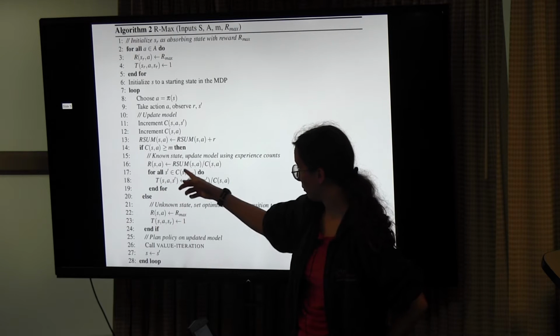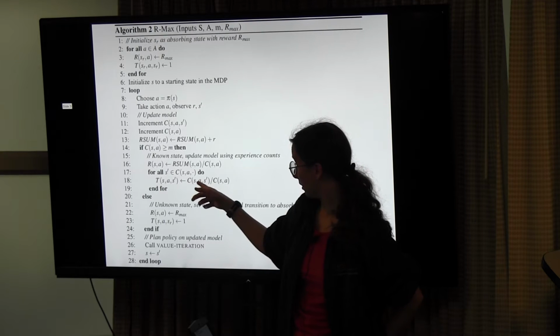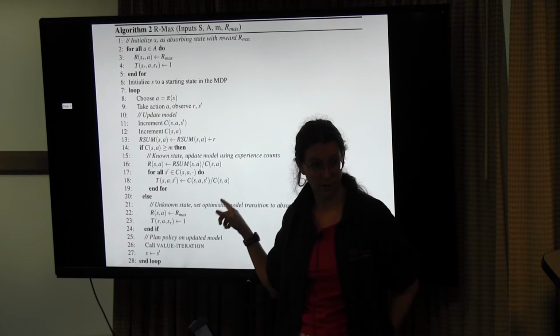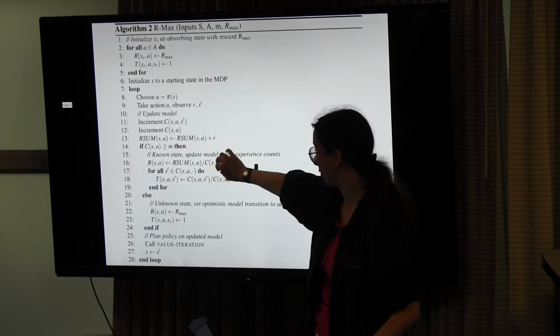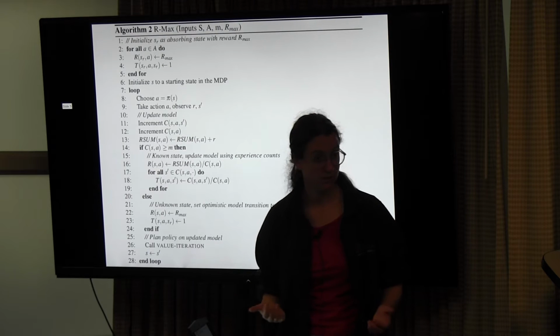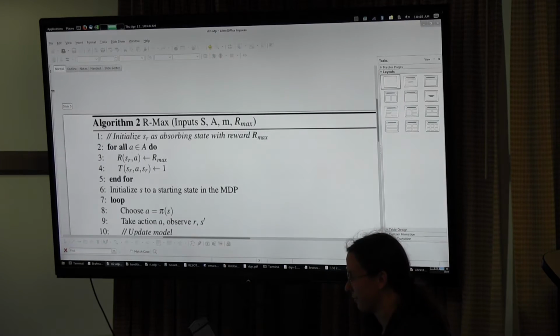And then same thing for the transition matrix. We're just going to loop through all of the S primes that we've observed and make empirical transition probabilities. So the number of times we ended up in S prime divided by the number of times we were in S and we took A. Okay? So it's pretty straightforward in terms of the way this estimate's happening. And then once you have R and T, you call VI, you get a policy, you do it again. Okay. So let's look at the code of this.